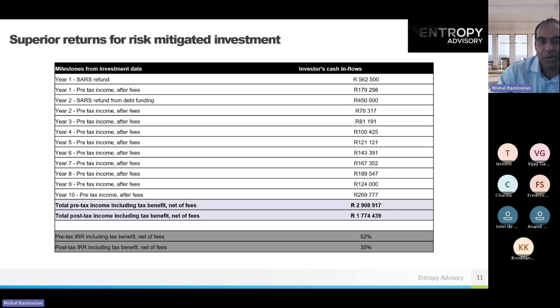If you look at pre-tax IRR, if you are comparing, you're getting a 52% pre-tax IRR, which is phenomenally good, right? You're getting your cash flows upfront, regular cash flows, and getting about 3 times money back. So if you look at typical private equity, for instance, they'd target 20%, some would struggle to even get to 20% IRR. So that's why I said you've got very attractive returns out of this.